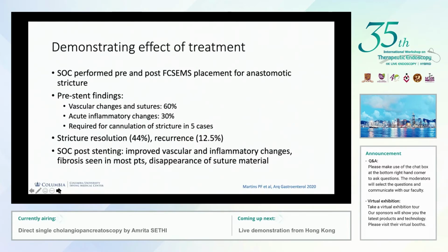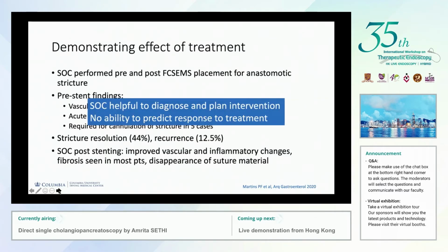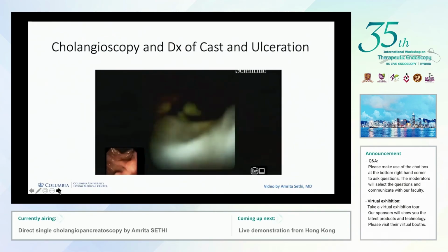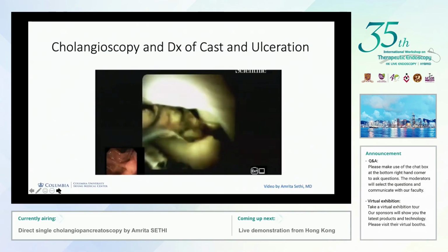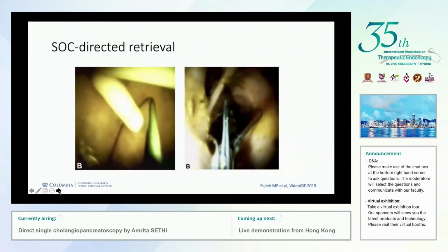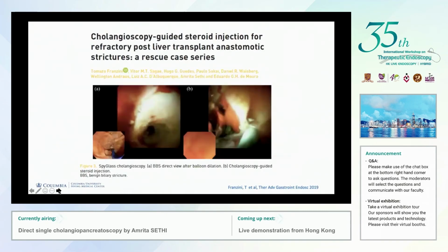In a pre and post stenting study of transplant strictures, cholangioscopy confirmed improvement of vascular and inflammatory changes and disappearance of foreign body material after stenting. This group felt that it was helpful to diagnose and plan intervention, but did not help predict response to treatment. Casts can be seen on cholangioscopy where they may not be seen on MRI and can be removed, as can other foreign bodies, including migrated pancreatic duct stents. And now there are dedicated devices available, such as snares and baskets that can fit through the cholangioscope. Treatment options are limited using cholangioscopy.